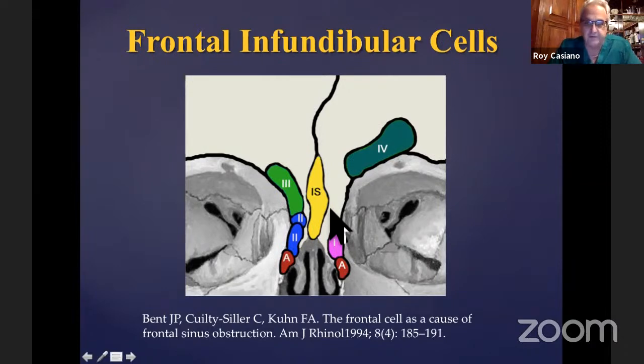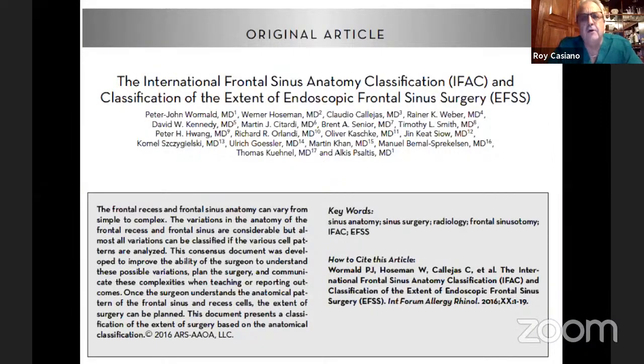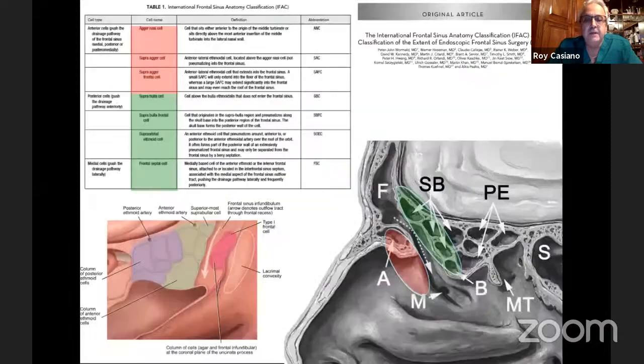Hence, this is the international classification of the frontal sinus anatomy. And you can see down below what I had just discussed, and above the new classification, you see in red, meaning the red cells here, the agar, supra-agar, the green, meaning the green cells, bulla, suprabulla. And you can see that it's more based on anatomy.